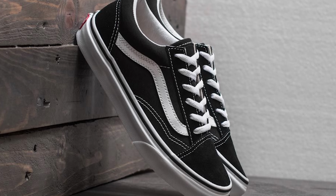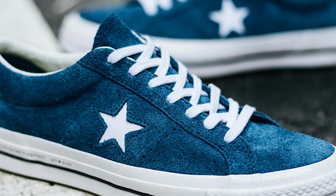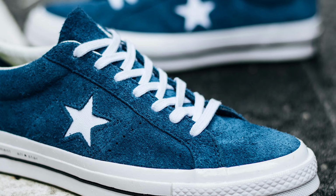Next up, we've got the Vans Old School and the Converse One Star. Both these models use thicker materials, so they are going to hold up a lot better. The Vans Old School have suede details and a suede toe box, and the Converse One Star has a fully suede upper. Both shoes can take a bit of a beating, so they both hold up as well as each other. And on the plus side for me, there's no chance that my toes are going to be ripping through either of these shoes. But again, the Vans have that chunkier sole, so the sole is going to last you longer.